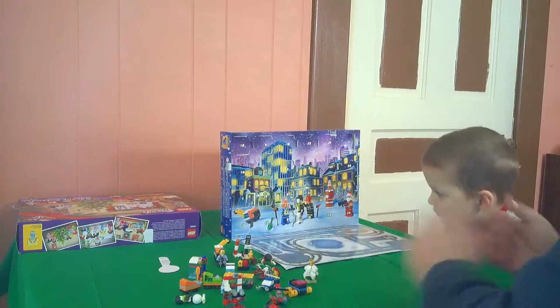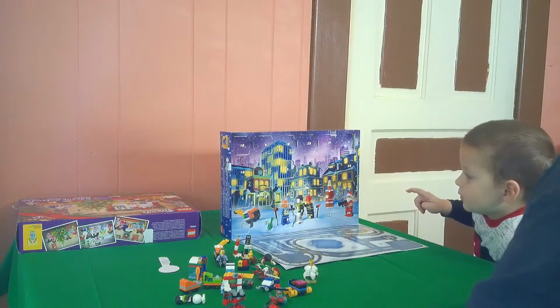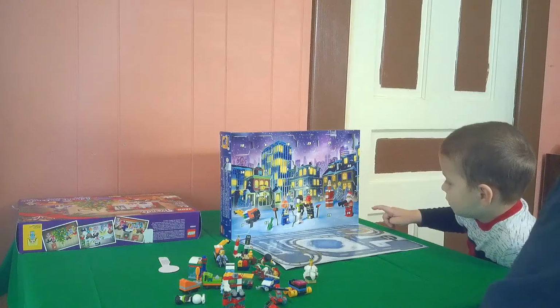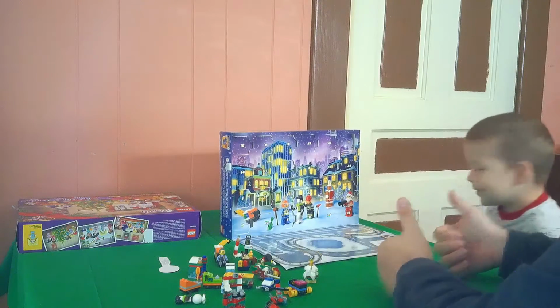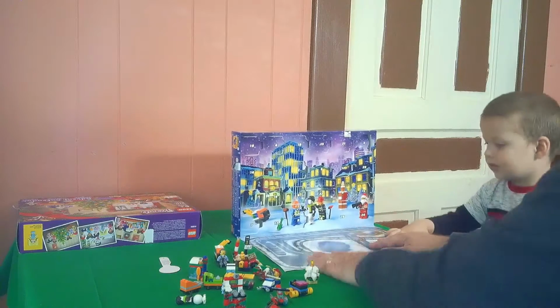There's 2 levels. I don't know. You tell me. Where do you think day number 20 is? Or maybe Santa's yelling at 20 for being too loud. Yeah, he made it right there. Good job, buddy. You want to push it open or you want Daddy to? Okay, let me hold the bottom. I got the bottom.